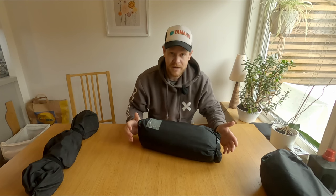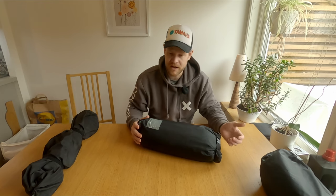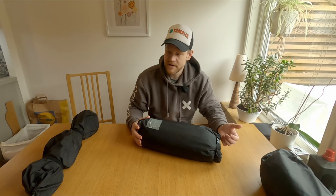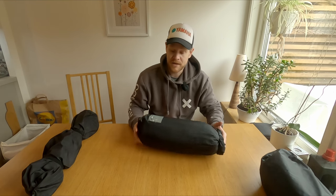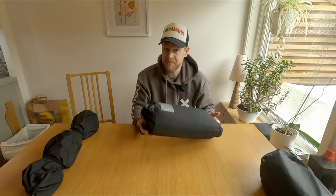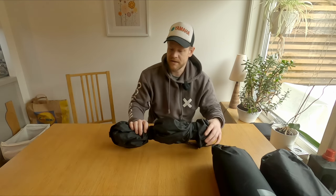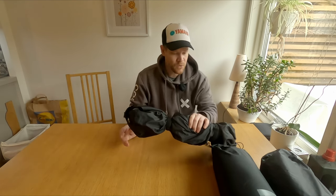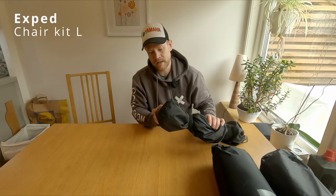And with this one as well, if you want to do ADV camping, like business class, it's nice to have a chair. I know that's not necessary, but if you want to sit at a campfire and you don't have any logs to sit on or anything, it's good to have a chair, and you want an ultralight chair. With the Exped series of sleeping mattresses, you also can get this, and it's very, very lightweight. It's like 400 grams, and it's the Exped Chair Kit L.